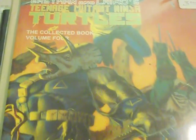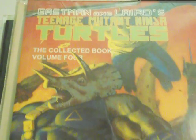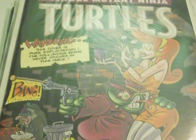And lastly, where did I come up with this? This is a trade paperback. It's volume 4. I've seen volume 1, 2, and 3. So I was only able to pick up number 4. And then these are the special editions. Still just kind of generic books.